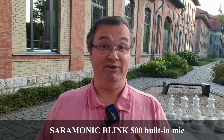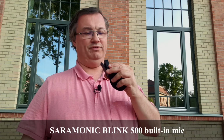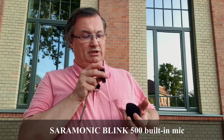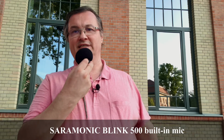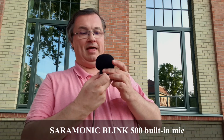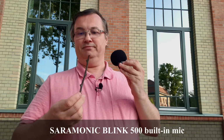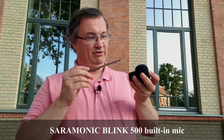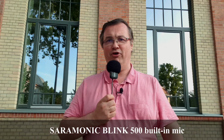But it has another fantastic advantage. So now I'm talking into the inbuilt microphone of the Saramonic transmitter, and let me just put a microphone sponge on top of it like this. It acts as a pop filter. And now comes the trick. Just take any rod, like this tree branch, but you could use basically anything. Put it on here, and now you have an interview microphone.